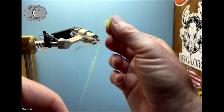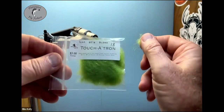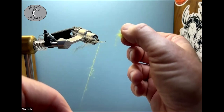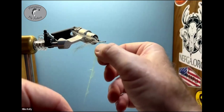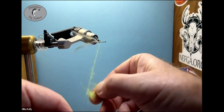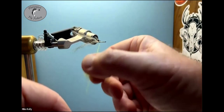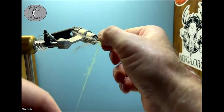So basically, I'm just taking this dubbing. This is Touch-A-Tron dubbing. This is a lime color. What this is, is very short fibers. When you look at the Super Fine or some of those other things, it's real long fibers. This is maybe quarter of an inch fibers of antron mixed with some fur and then dyed to the specific color. I'm basically just going to touch this on there, and the wax will take as much dubbing as it wants to hold. So you can see that it's real sparse.